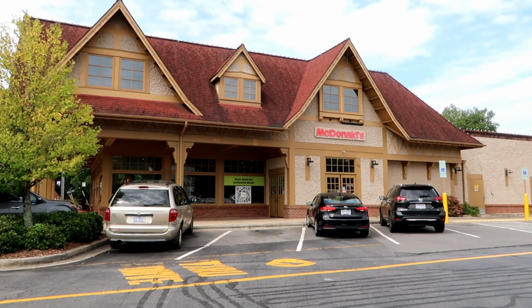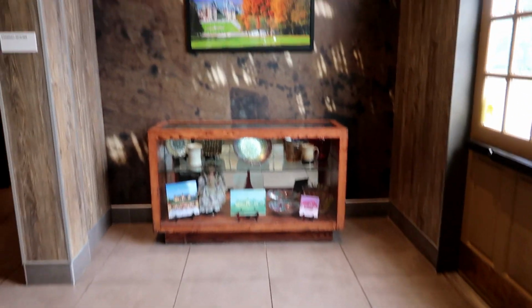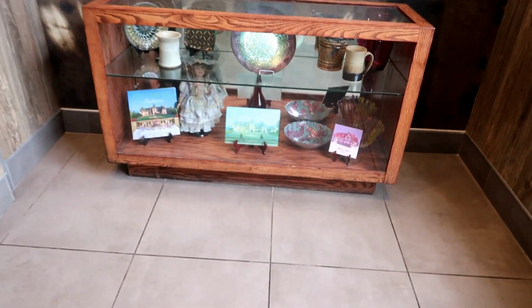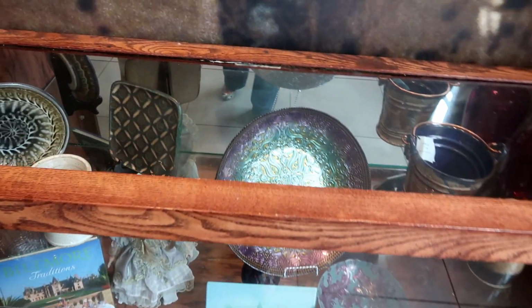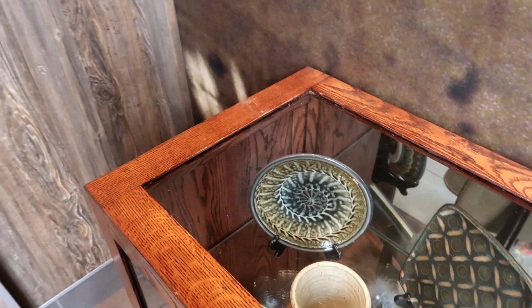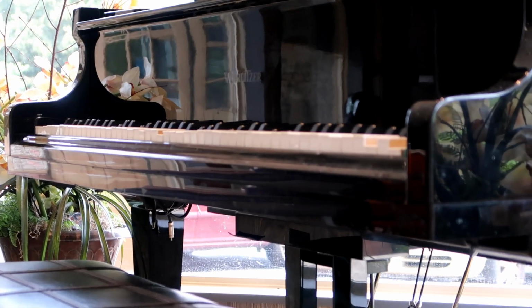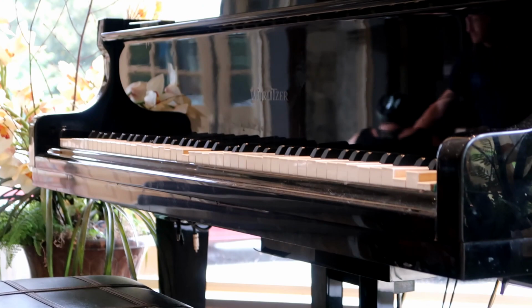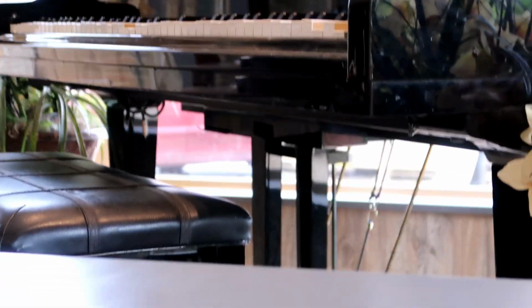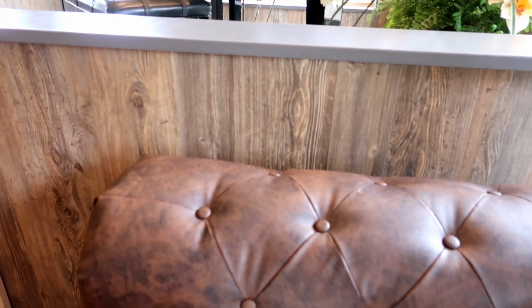All the buildings in Biltmore Village have to have this unique look to it. You'll walk in and look, you got a picture of Biltmore right away. Some Biltmore books, some pottery. That's right, it has a self-playing baby grand. And look, I'm basically sitting on a sofa.